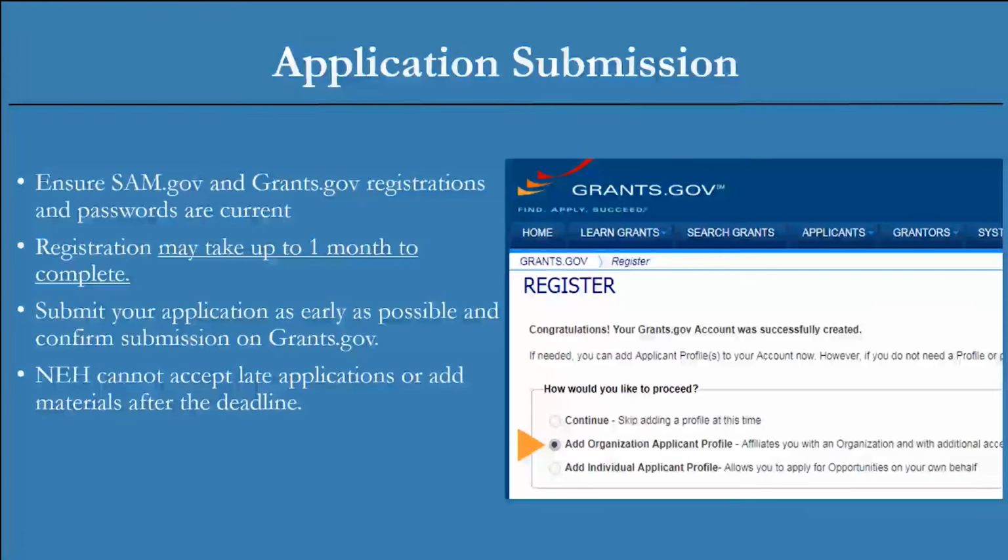Applications for NEH grants, like many federal grants, are submitted through a web portal called grants.gov. If you are new to the system, I would recommend spending some time familiarizing yourself with it before you submit your application. Your institution, if it has not done so already, must register with the System for Award Management, or SAM for short, and grants.gov. You should allow several weeks to register for both.